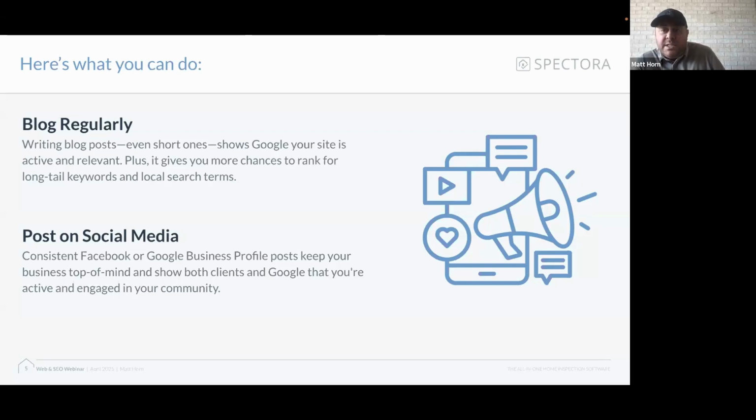Social media is still important to have your name out there on the different platforms. It's not that you have to post once a day, but that you are engaged and you have a profile linking back to your website. Google sees that you're relevant on all different platforms. When they're determining which inspector to rank, and one inspector is found on the web in many different places and has a lot of relevant information, it's going to be more of a priority for Google than if you just have a simple website and you're not really doing much other than that.